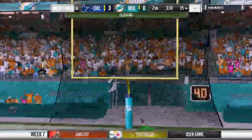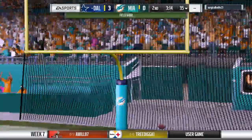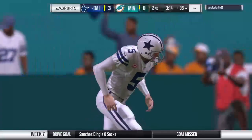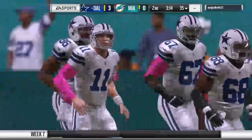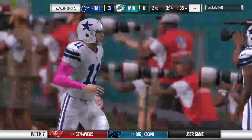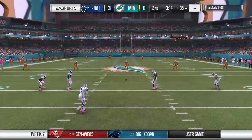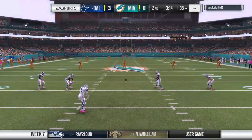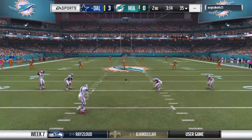And Bailey able to knock it through. And the Cowboys are going to jump out to a 3-0 lead. So after slogging through a scoreless first quarter, we have action on the scoreboard. A field goal makes it 3-0. Well, with these two offenses, we weren't going to stay 0-0 forever, were we? I'm not sure that this opens the floodgates, but I doubt that's the last scoring we're going to see.